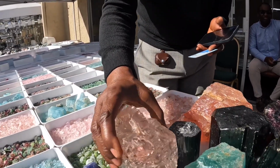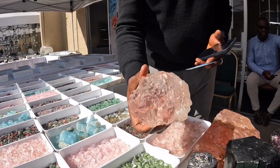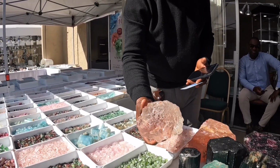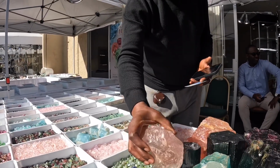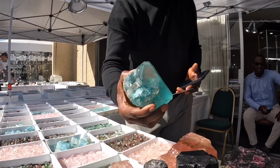And how much would this one be, in case somebody's watching this video? This is a kilo plus, and we're asking $100 a gram. But it's something we can discuss. Because we handle it. This is a beautiful color.